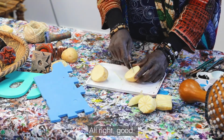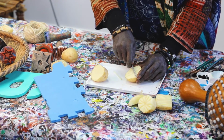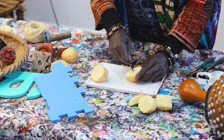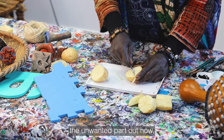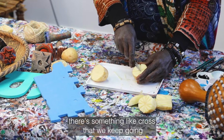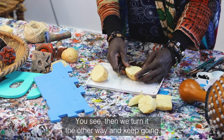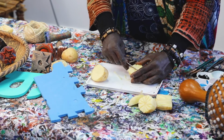All right, good. And you go again, the other side, slant it a bit. Then you slant here, like that. Yeah, then you get the unwanted part out. Now you get something like a cross. Then we keep going. This time it's going to be easier, you see. Then we turn it the other way and keep going.